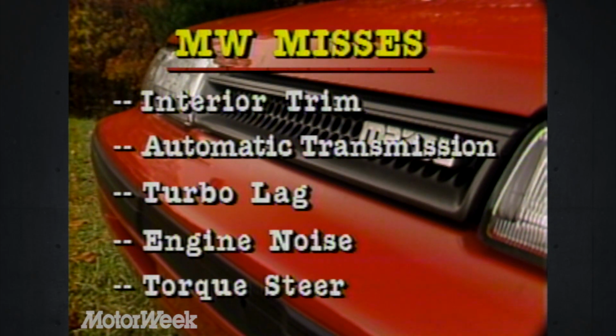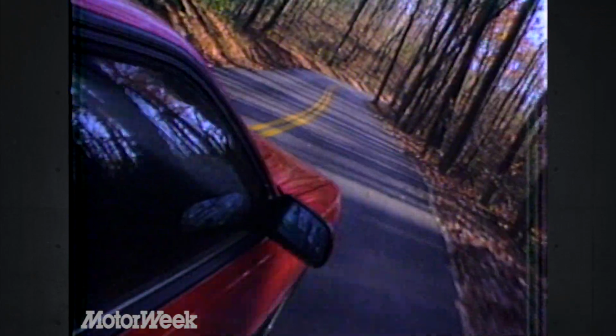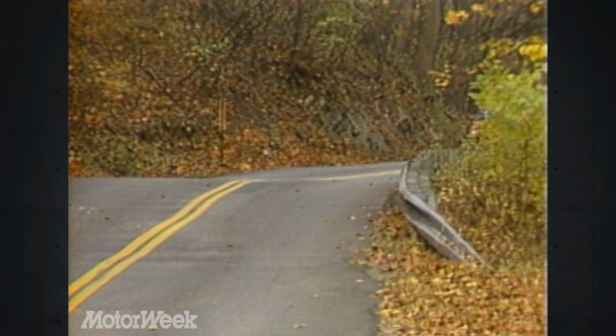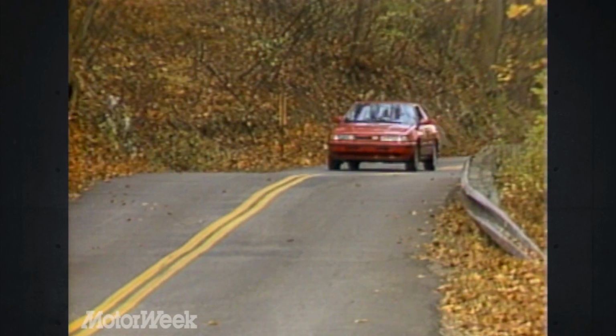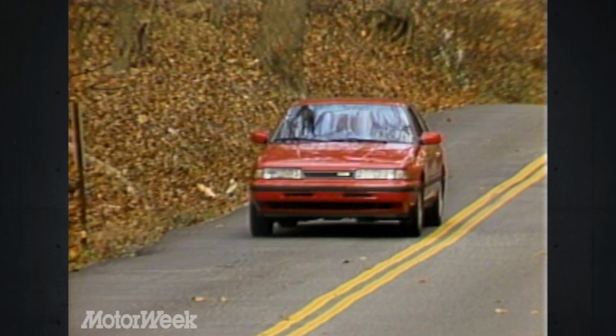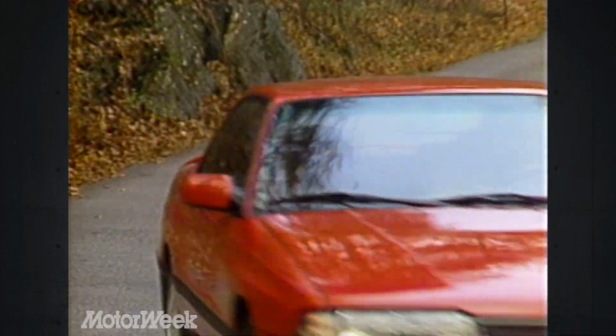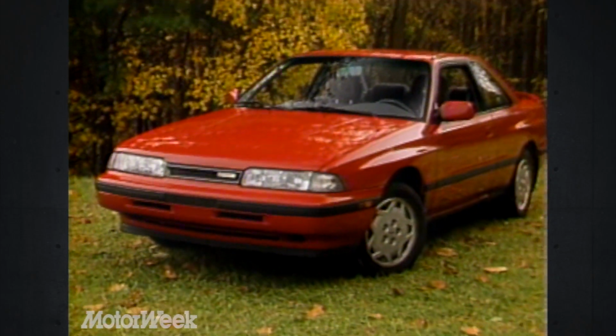All our other complaints are with the drivetrain. The automatic transmission is slushy. The turbo boost comes on unevenly. There's too much engine noise and too much front drive torque steer. So, while the Mazda MX-6 GT is no German GT, it does show the continuing Japanese advance into European sport coupe territory. Mazda hasn't yet discovered the secret of German engineering, but with efforts like the MX-6, they get closer all the time.